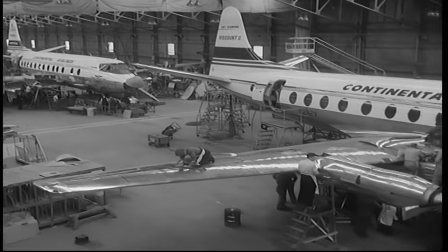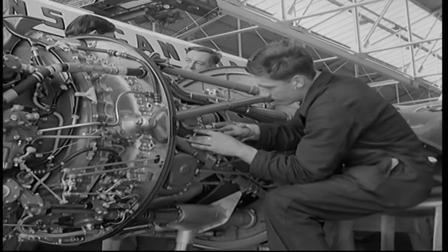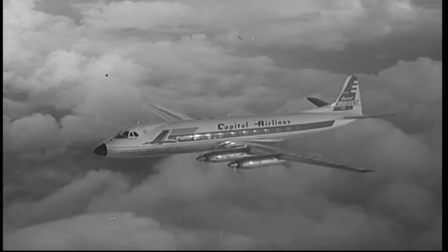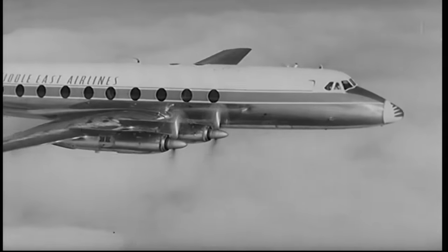And outstanding among the market winners is the Vickers Viscount. Leading airlines in all six continents have bought the Viscount and come back for more. And it is widely acclaimed as the finest short and medium-haul airliner in service today. Over 1 million flying hours in all conditions have proved the Viscount a world beater.